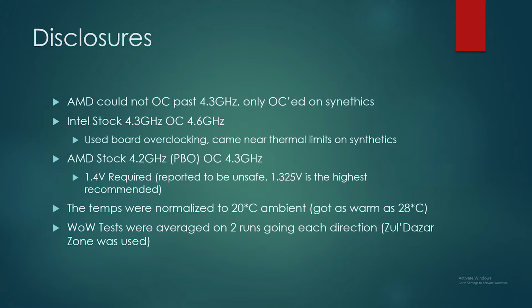1.4 volts was required to overclock AMD, which is reported as not being safe. 1.325 volts is what everybody's saying don't go past. So keep that in mind. This is a chip that I'm keeping internally, so it is what it is. Temps were normalized to 20 degrees Celsius ambient, and it did get close to 30 degrees. And the wild tester tested going both directions on the flight path.